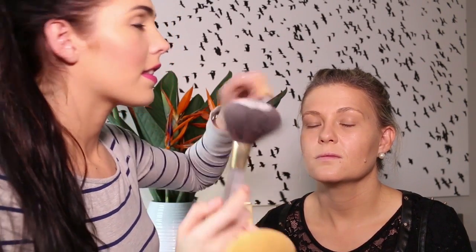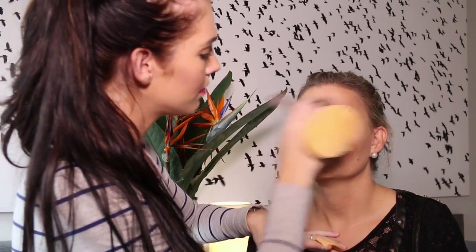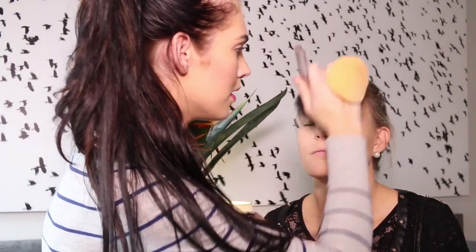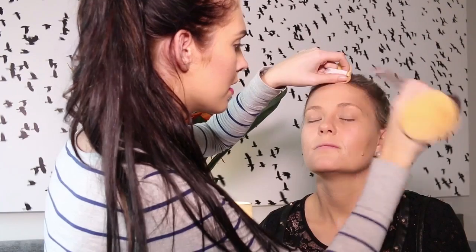Now I'm going to set that with some powder. I've got a translucent powder. I preferably use only translucent powder, because it doesn't add too much color on top of the foundation and create a bit of an almost matte, powdery look. You don't even want to notice that there's any powder on the skin. So this stuff is absolutely stunning. Okay, close. So just gently work the brush around the face, into her eyes.